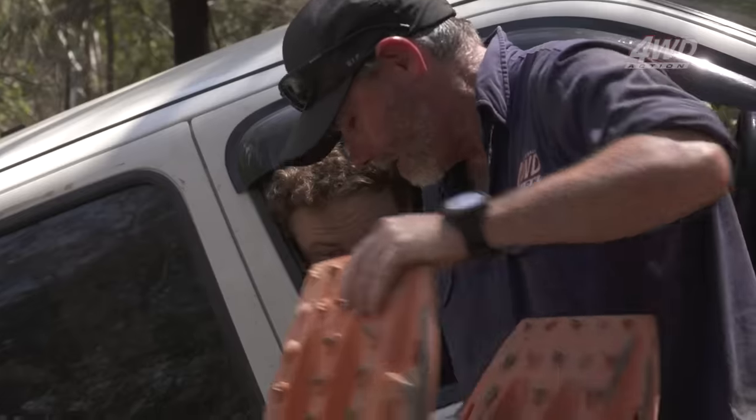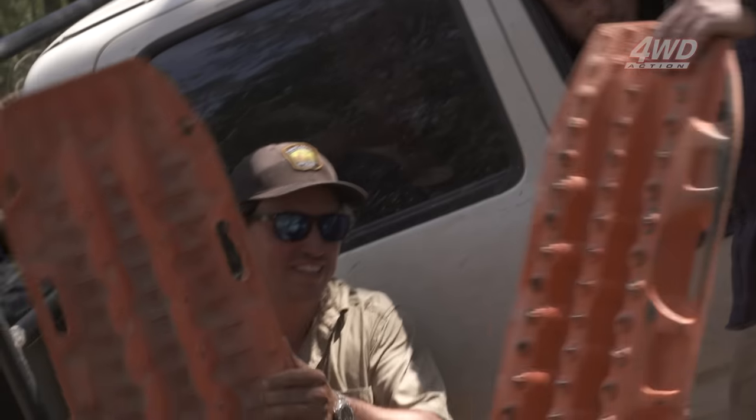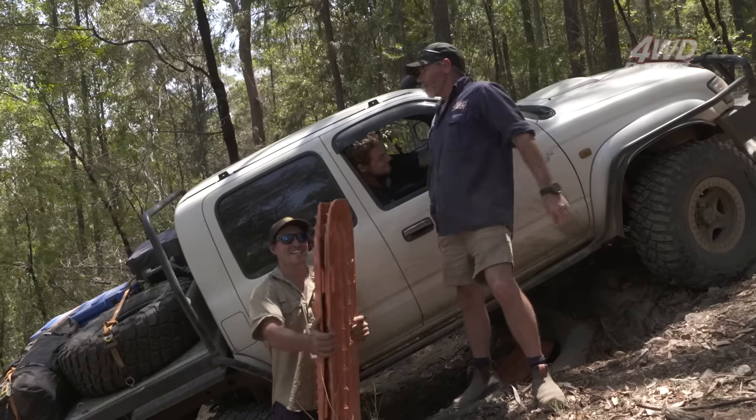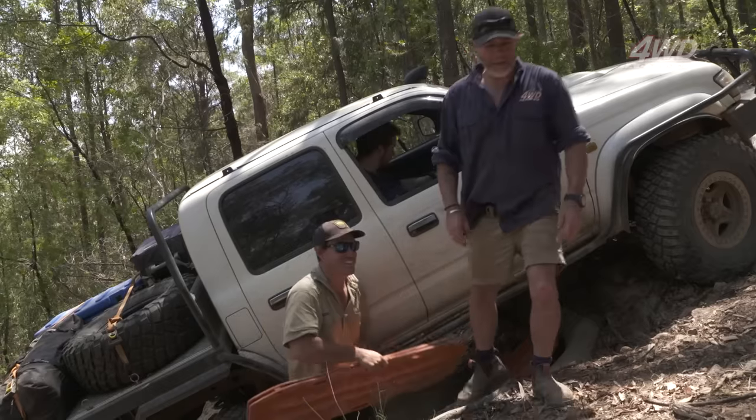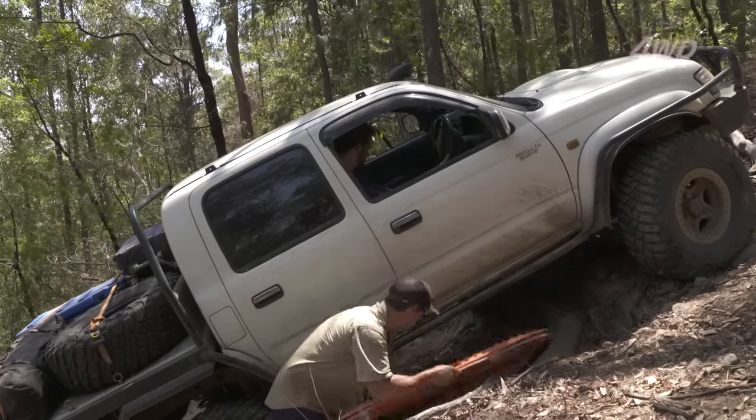I'm going to pass you these down. All right, we're going to build the road. Keep building the road. Get the recovery gear. Find somewhere comfortable to sit. Crack something cold. Get right into this one. Yeah, I'm going to drive this hill first. I'm getting out of the way. I'm getting in here. Just hold a sec.